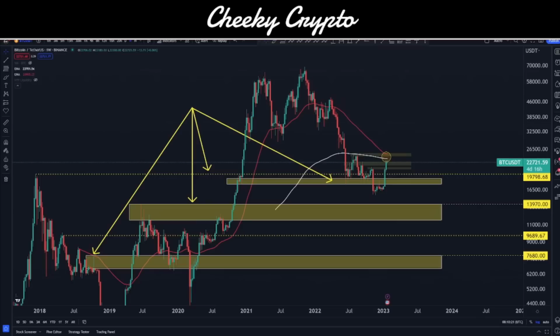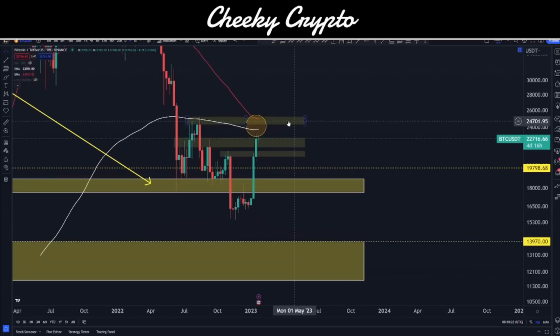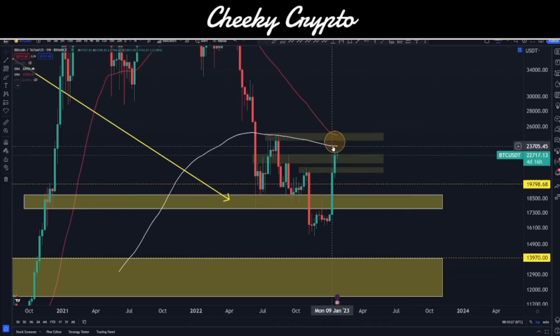Now, from our weekly standpoint, we can see that this is an area that would coincide with our 200 EMA. You can kind of see it right in here, the white line. Our 50 EMA does look like it's still coming down, so it looks like we eventually will have this death cross in a few weeks from now. And this is going to be where the major area of resistance is.